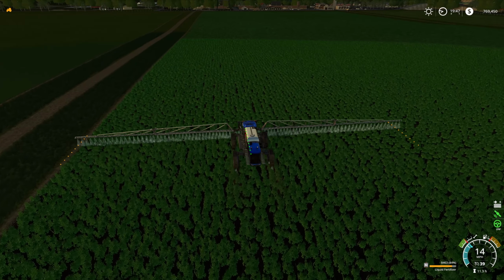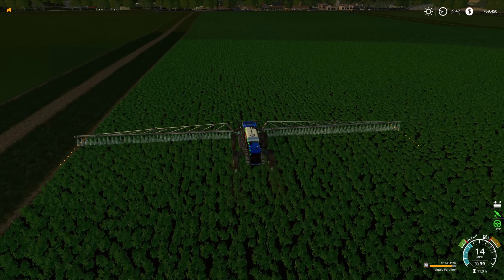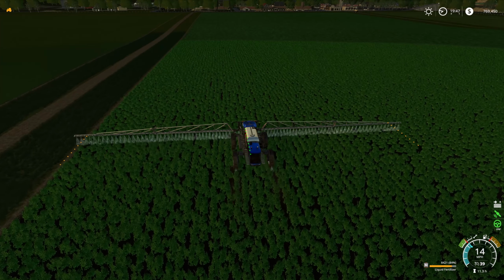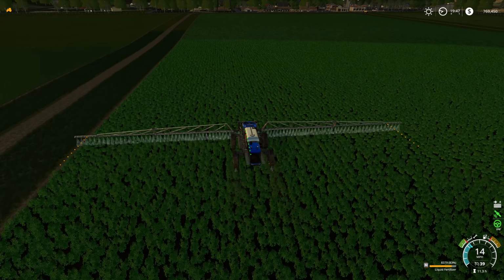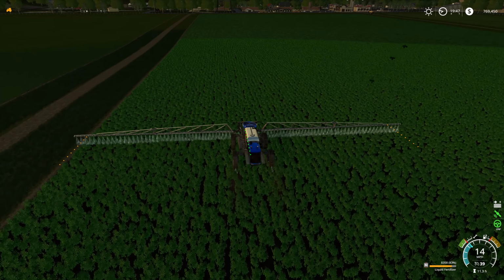I just finished also a contract in field 34, the small field behind us. Occasionally we do contracts in that field. That was for fertilizing as well. I'm like, well, since I'm rolling out the fertilizer sprayer, might as well do both.